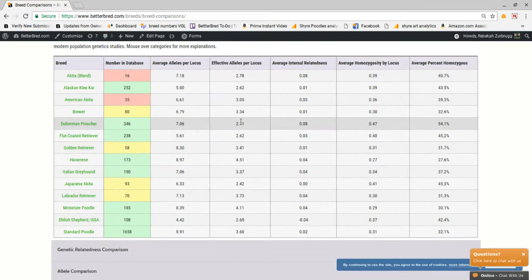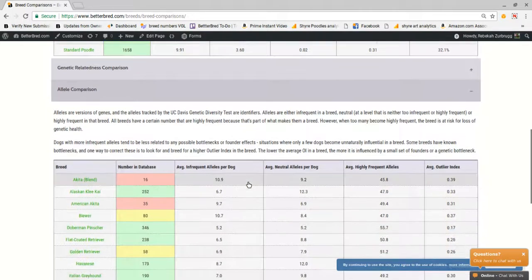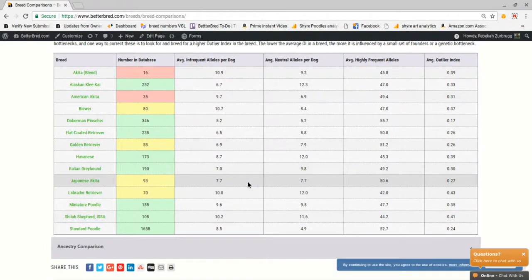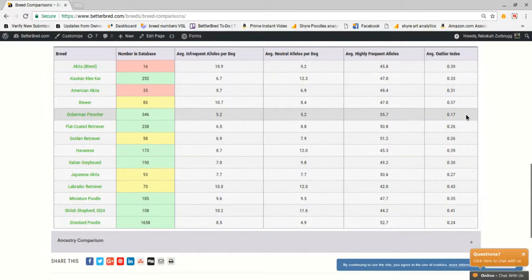This is how you can see how bottlenecked a breed is, by how low this effective alleles per locus is. And then we can also go look at the allele comparison, and that will give us the OI. Now the outlier index is kind of the pulse of the bottlenecks in breeds. So the lower the number, the more bottlenecked a breed. You can see here, your breed is the lowest, meaning that you are the most bottlenecked. The next bottlenecked breed is standard poodles.